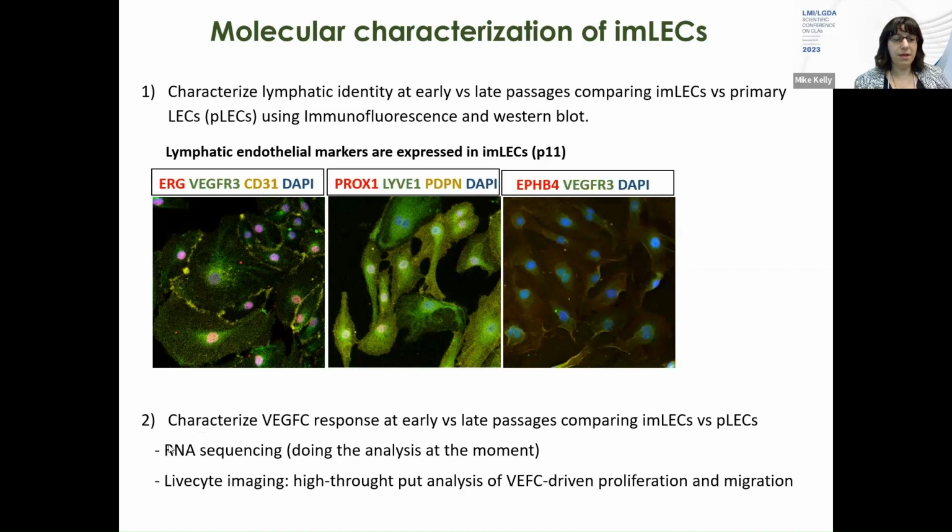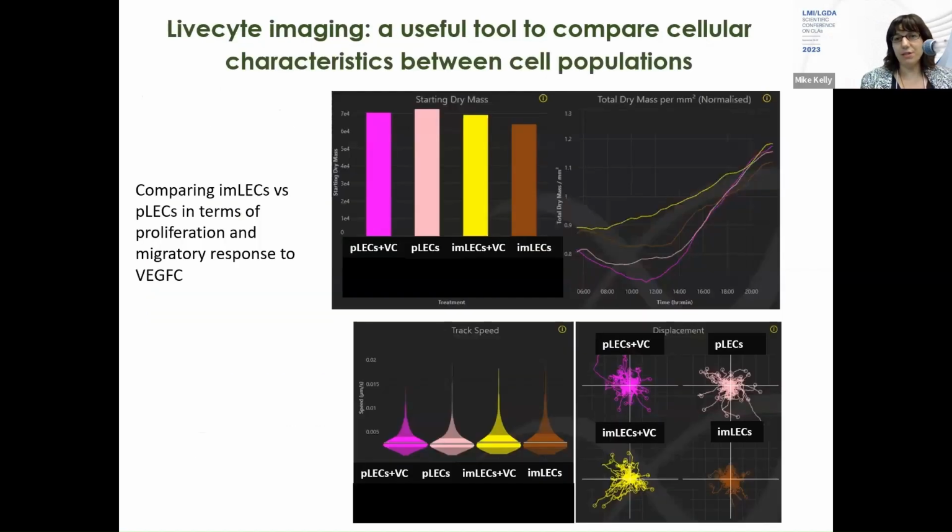And we are doing that by RNA sequencing; we have the data back now and are doing the analysis at the moment. We also want to develop these assays, this live cell imaging, as a high throughput method to analyze VEGFC-driven proliferation and migration. I think all of that could be very useful to compare cellular characteristics between two cell populations.